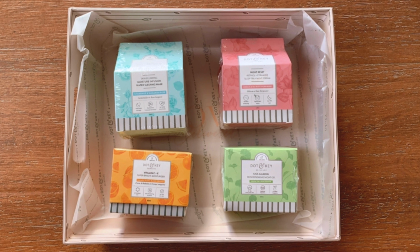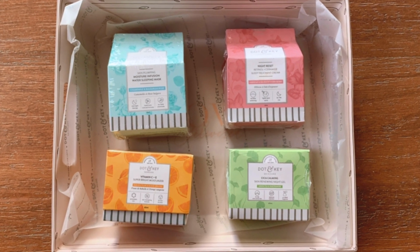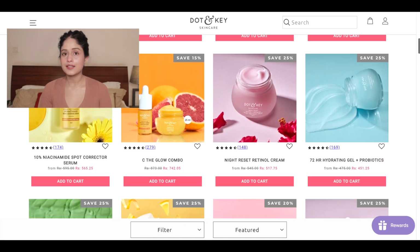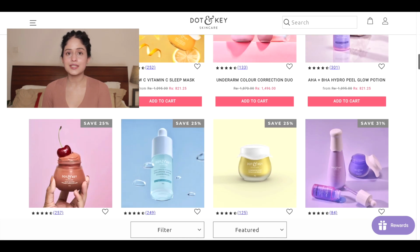It has all these moisturizers right here about which I'm going to talk in today's video. Now I must say, every time Dot Key launches a new product, they do come up with really cute and adorable packaging, and they want me to try their newly launched product right here, that is their CICA Calming Skin Renewing Night Gel. Now let's talk a little bit about this brand if you guys are not familiar with this brand. So Dot Key is an Indian skincare brand that addresses all your unmet skin needs.